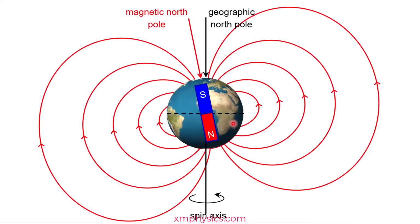And that's not all. In fact, the Earth's magnetic field is not even aligned with the Earth's rotational axis, meaning the magnetic North Pole is some distance away from the geographic North Pole. And the geographic South Pole is also some distance away from the magnetic South Pole. So depending on where you are, your compass needle may actually point slightly eastward or westward. And at some places, especially near the North and South Poles, the deviation from the true north can be a lot.